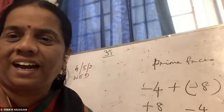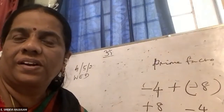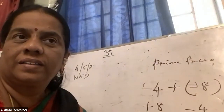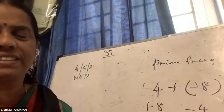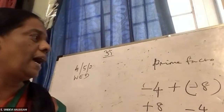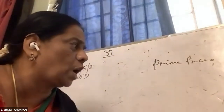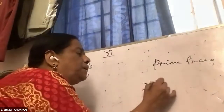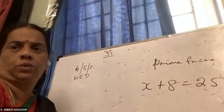Yes, ma'am. In fractions, if we ask them to find the additive inverse, they will find the multiplicative inverse, ma'am. In 7th standard they will do that. And reciprocal also, they confuse both. And then one more thing, solving linear equations. x plus 8 is equal to 25. Here what mistakes will they make?